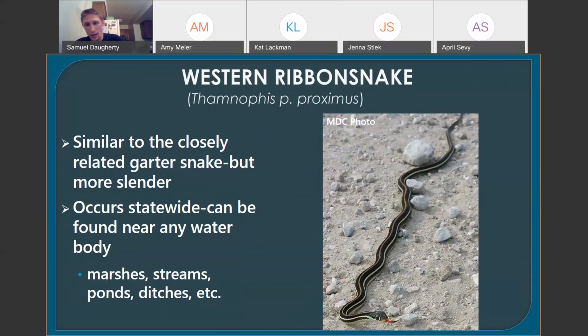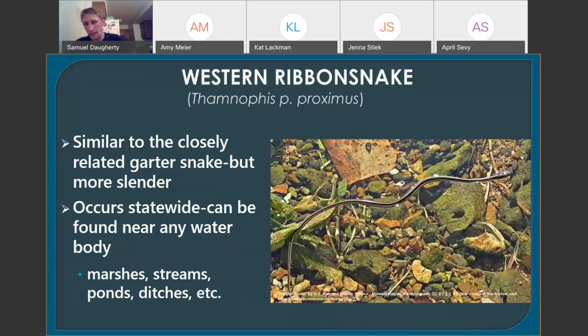They also occur statewide, and they tend to prefer areas with water, streams. I often find them near wetlands, especially around Eagle Bluffs here in Columbia. They're pretty common on the Katy Trail. And that's mostly just because that's where their prey is, just like garter snakes. They eat a lot of amphibians. And you can really see how slender they are in this picture. I believe that's why they're called ribbon snakes, is just because they're colorful and very skinny.